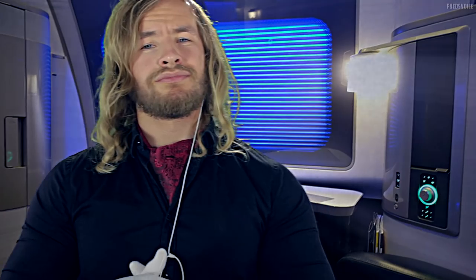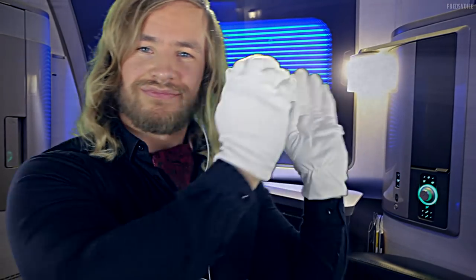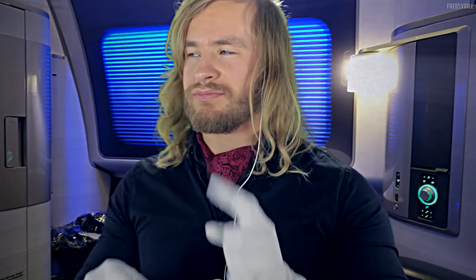There are several emergency exits on this aircraft, forward and aft, and two over each wing. Please take a few moments now to locate your nearest exit. In some cases, your nearest exit may be behind you. If we need to evacuate the aircraft, floor level lighting will guide you towards the exit.